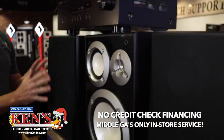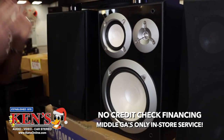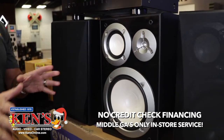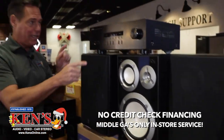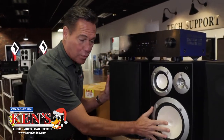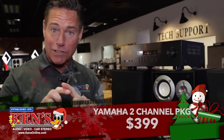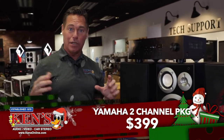Well, to top it all, here's the Yamaha three-way bookshelf speakers. They've made versions of this over the decades, and they are spot on perfection bookshelf speakers. Here is the deal. From a package standpoint, you get the receiver with a 200 watt amplifier, and you run those off your A channel, three-way bookshelf speaker. So now you've got a two channel with Bluetooth for just $399 during the Christmas season.